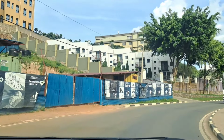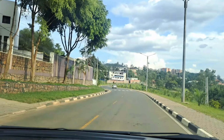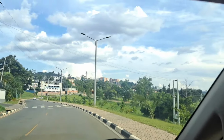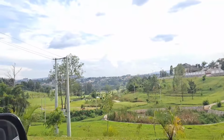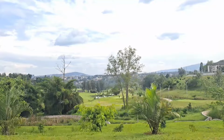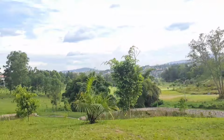What? Yeah. Oh guys, look at these white apartments, those are for investment. They are very nice, close to the golf course. This is still part of the golf course. Very beautiful, guys. I've been to this golf course. You can visit it even if you don't play golf. They have a cafeteria where you can have tea or coffee or some snacks as you pass time.